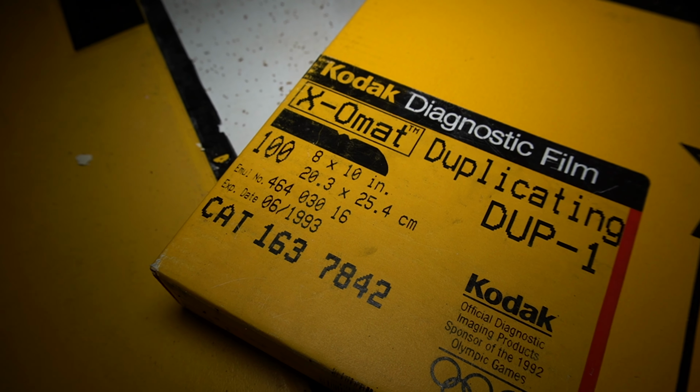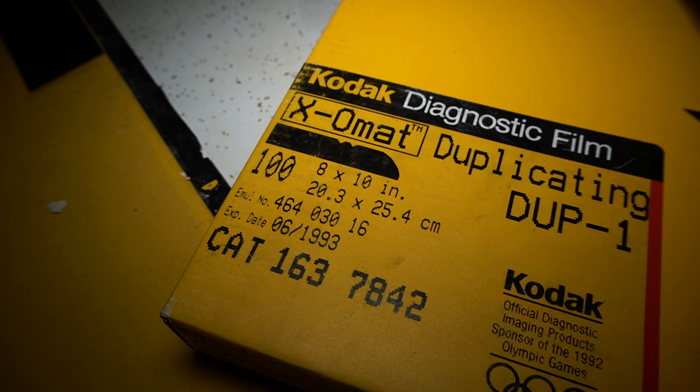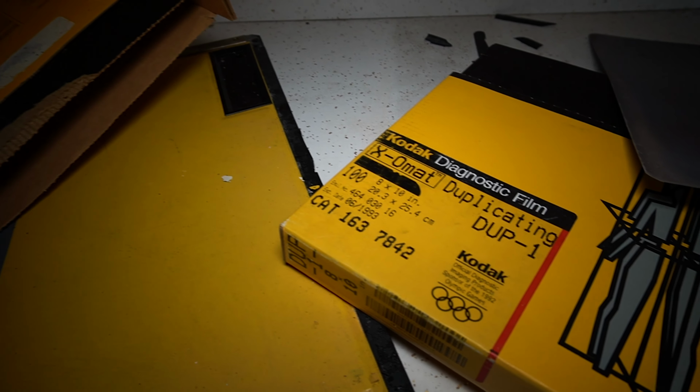Something cool too is you can see that the expiration date is 1993, and this place closed in '96, I believe. So only a few years before this place shut down, these things were being bought and used here.